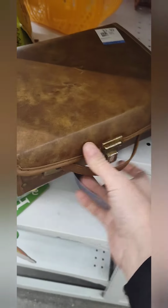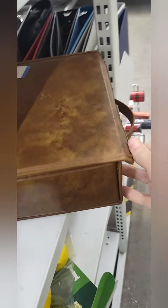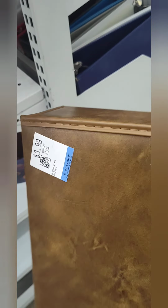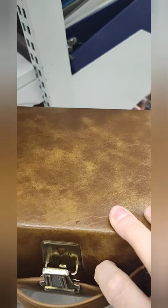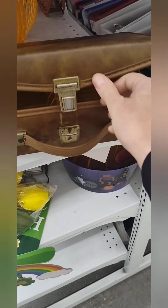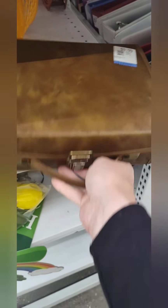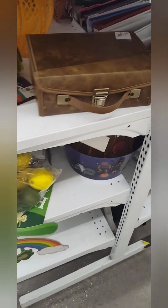Then this vintage cassette holder, suitcase, I guess is what you want to call it maybe, was really unique. It was in perfect condition. I don't know if there's much of a market for this. It's not really my style. I'm sure it is somebody else's style for sure, especially the condition that it was in. But overall, I did leave that behind for somebody else.